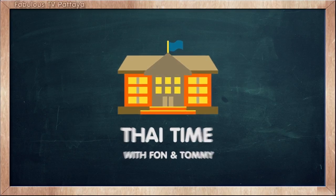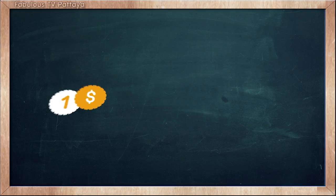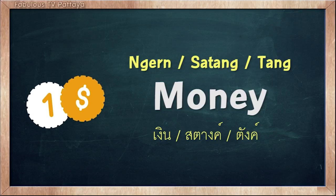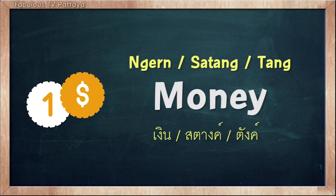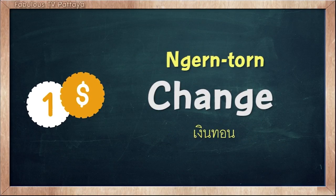Also that you can actually use it here. It's about, do you remember the word for money? Ngen. Ngen. We have another word, actually, which is satang. You can use ngen, everybody understands ngen. And you want to have a change, you're going to get money back from the shop, from the restaurant.